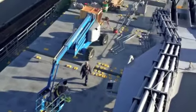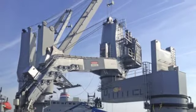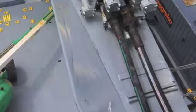actually installing this large system, the power unit 60 feet up in the air on the top, highest most part of the crane. The cylinders were down at the end of the crane, the working head of the crane, and yards and yards of interconnecting hose and tubing. Every bit of that had to be checked and double checked.